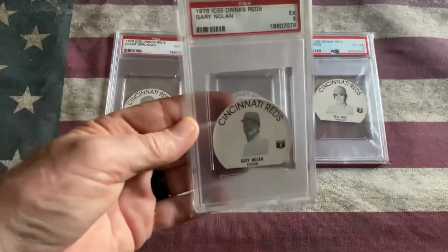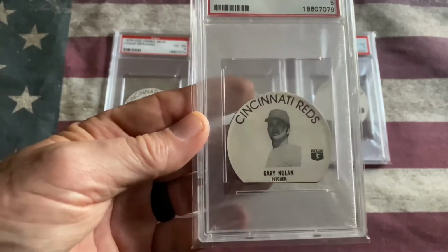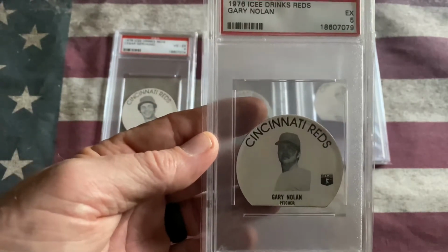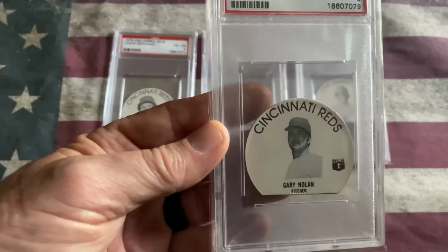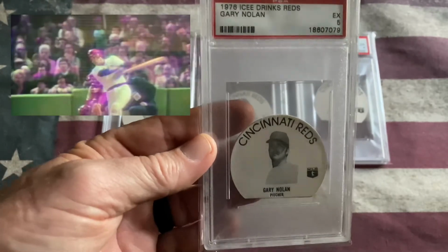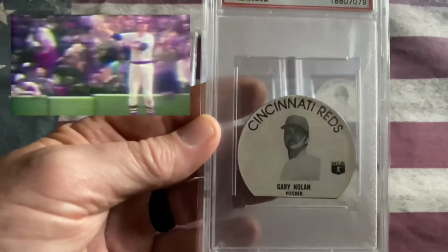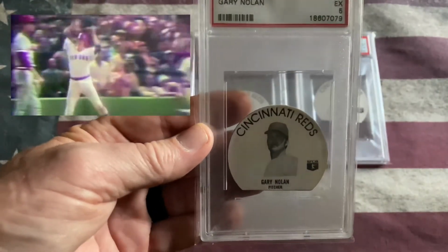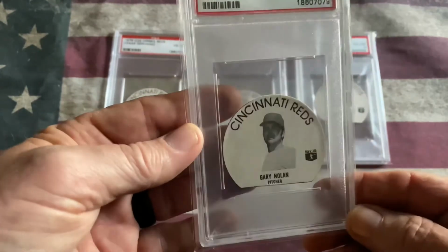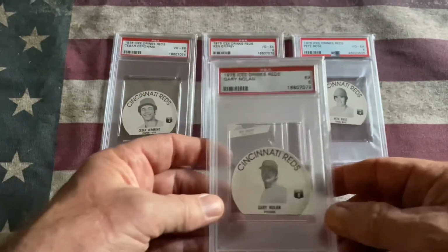And then we're looking at Gary Nolan, right-handed pitcher. He was in the majors 10 years, primarily with the Reds. He was with them from 67 through 77, and then traded to the Angels in the middle of the 77 season. He was the starter for the iconic Game 6 that year, the 75 World Series. But he got rocked the first inning. He gave up three runs and three hits, one of them being a deep home run to center field by Fred Lynn.